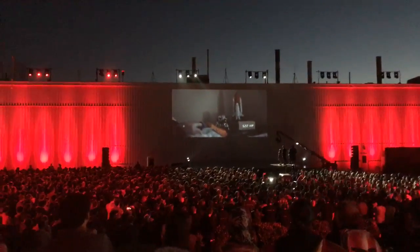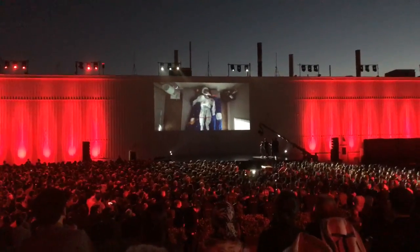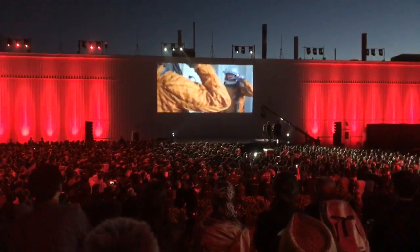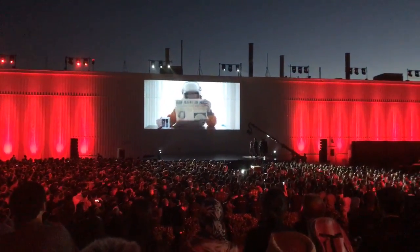Yeah, sorry, we don't have a tripod for this. We're doing it manually. Do you want me to zoom in? Do you want to zoom in a little bit? No, that's okay. That's good.